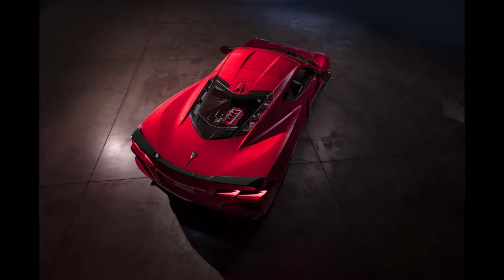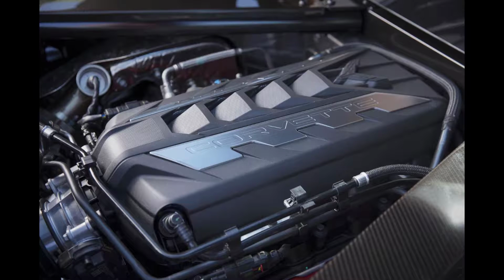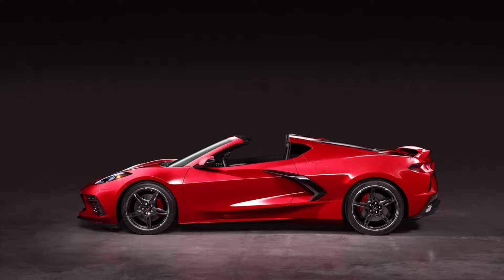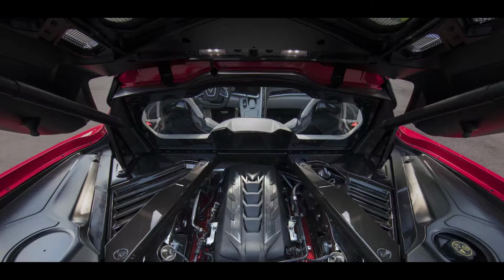So they're also sticking with the small block V8 that's been a mainstay in the Corvette from the beginning. It's a 6.2 liter. It's the second generation of the LT engine, so it's the LT2. This will put out 495 horsepower and 470 pound-feet of torque, assuming you equip it with the performance exhaust. I would say if you buy this car and you don't get the performance exhaust, you're a moron.